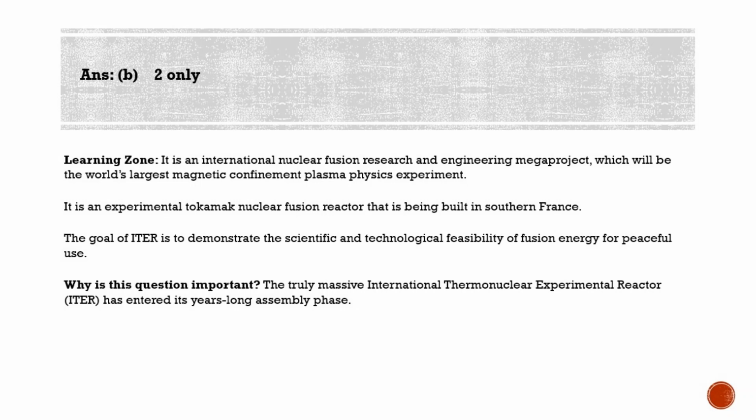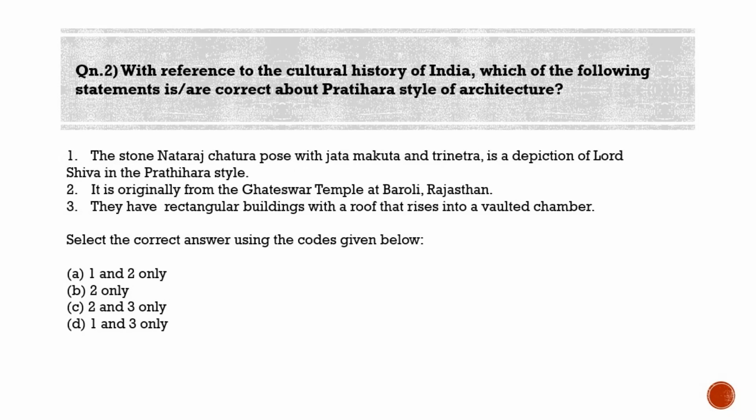Moving to the second question for the day. The second question is with reference to the cultural history of India. Which of the following statements is correct about the Pratihara style of architecture? Statement 1: the stone Nataraja Chotra pose with Jata Makuta and Trinetra is a depiction of Lord Shiva in the Pratihara style. Statement 2: it is originally from the Kateshwara temple at Baroli in Rajasthan. And statement 3: they have rectangular buildings with a roof that rises into a vaulted chamber. Select the correct answer using the codes given below.